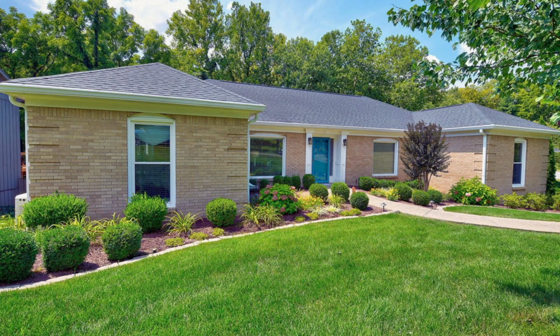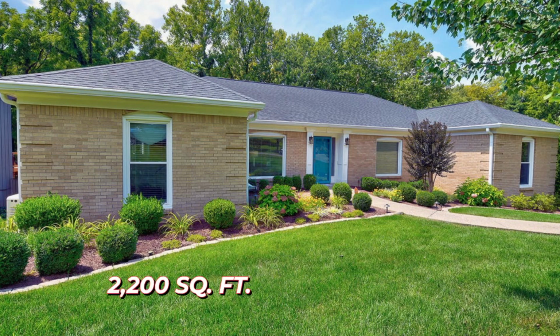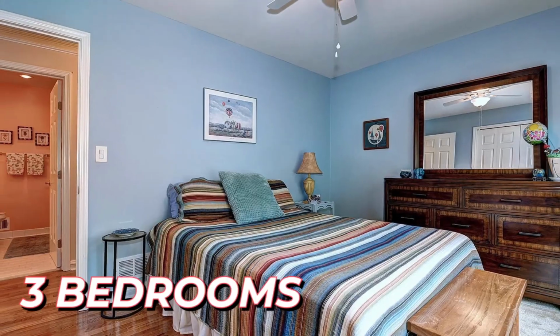The lowest priced house that sold in the neighborhood was $450,000. It had 2,200 above grade square feet and 1,200 below grade. A total of 3 bedrooms and 3 full baths. And I will note that this $450,000 priced home was really a total fixer-upper.